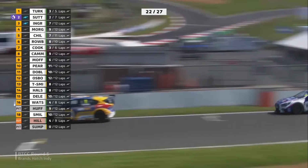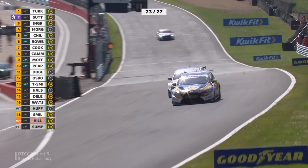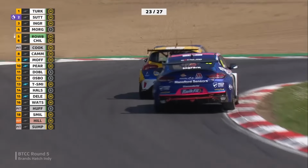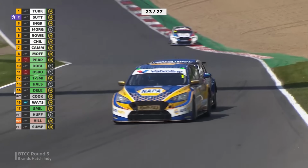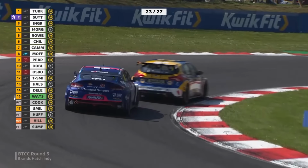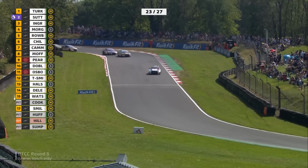Rob Huff, by the way, is not only in the pits, but it's a very long stop, so I think that's his race done. As over the timing line go Sutton and Ingram, and is Tom going to make a dive to the inside into Paddock? The answer this time is no, but look at the way Turkington is stretching that gap again. Yeah, Turkington's had no problem bossing this race, has he? He did a great restart after the safety car pulled in. He pulled several lengths on Sutton, and you don't often see Sutton caught napping, do you?